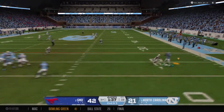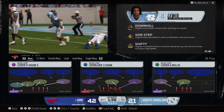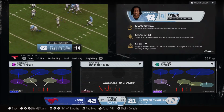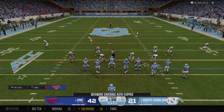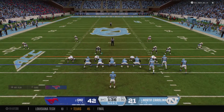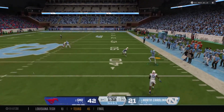Pass ball is incomplete. There was a lot of contact, brings up third down. Man, you got to love this if you're defensive coordinator. It's all about affecting the quarterback and getting pressure on him. This time they got to him and forced that incompletion.